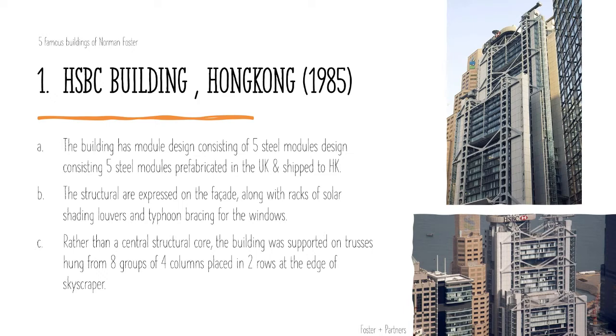Rather than a central structural core, the building was supported on trusses hung from 8 groups of 4 columns placed in 2 rows at the edge of the skyscraper. The HSBC building has a wide open area in front of it, with no other building blocking its view of Victoria Harbour, and it is considered to have good feng shui.